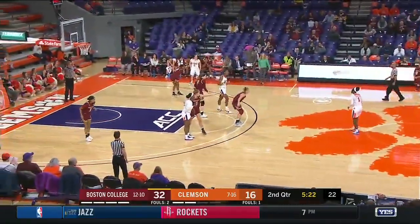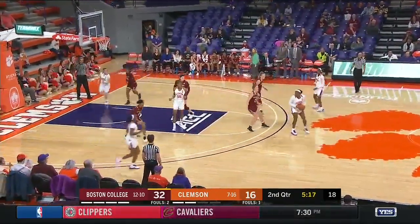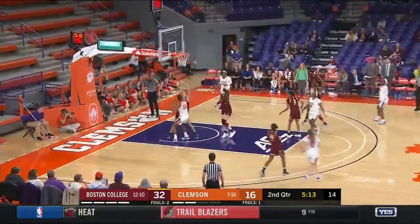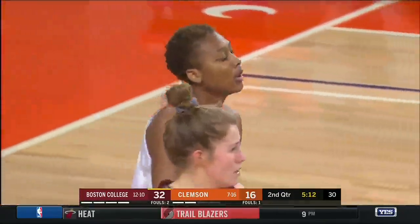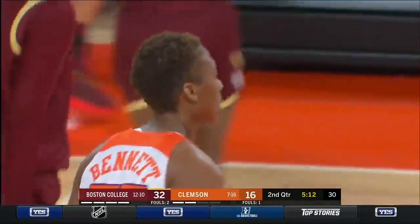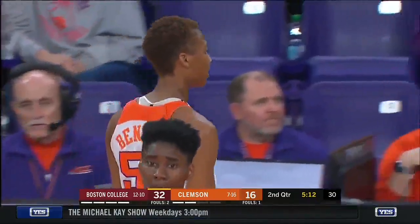So now we've seen Emma Guy the ball handler. It's amazing how much faster you can run with a ball in your hands. You think you can get a layup. Bennett down low and a travel, and that has been an issue in her career for the junior from just outside of Detroit. 8th turnover so far by the Tiger team.